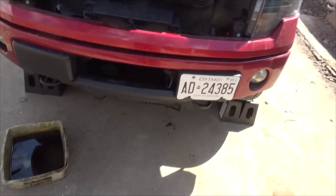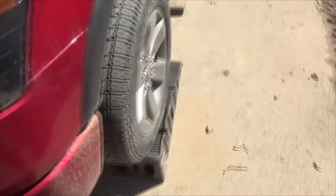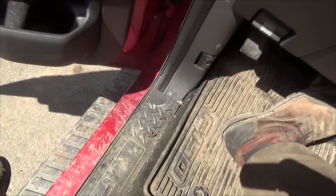So I think I'm gonna have to pretty much roll her down off these stands now so I can get to it. So, and now roll. Here we go.